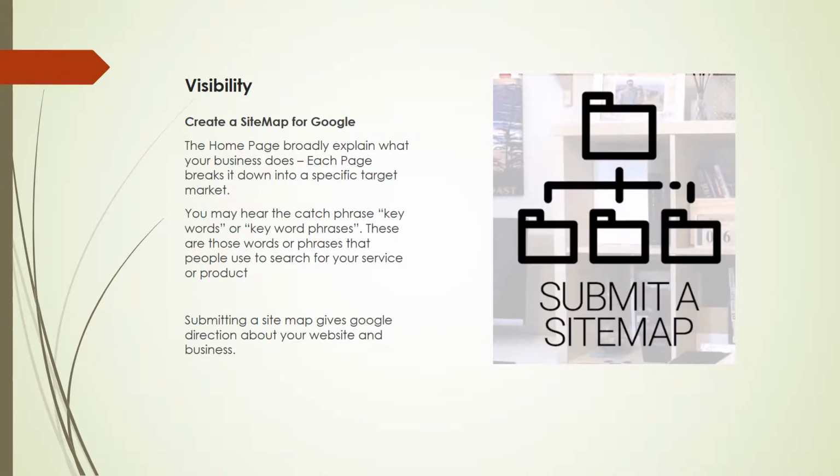As you're building your website, or after you've completed your website, you need to think about the pages that you want, so that the people that are searching for your product or services understand what you have to offer. In the process of doing that, you also want to make sure that you create a sitemap. A sitemap is a page that is specific for Google or for search engines, so they can see your pages and how they relate to each other.